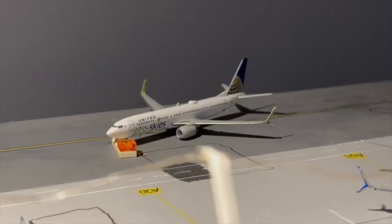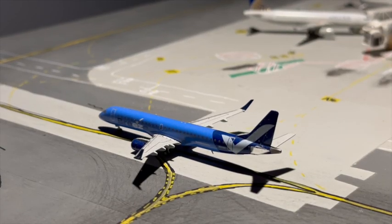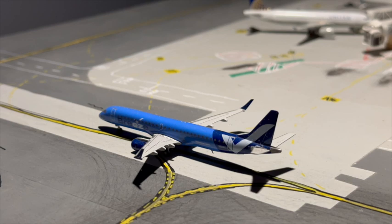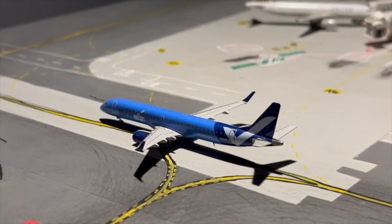Here we have the United 737-900 in the EcoSkies livery. This aircraft is pushing back to head to Houston Intercontinental Airport. Next up for departure is the Breeze Airways Embraer E195 E1. This plane is getting ready to head out to Richmond, Virginia, right after the United Express E175.